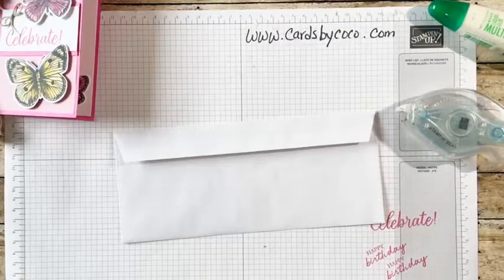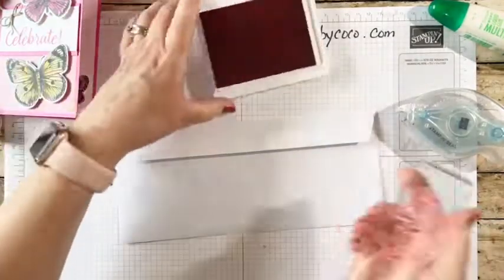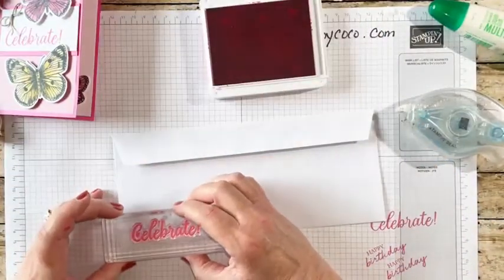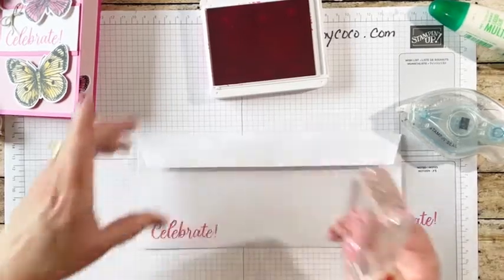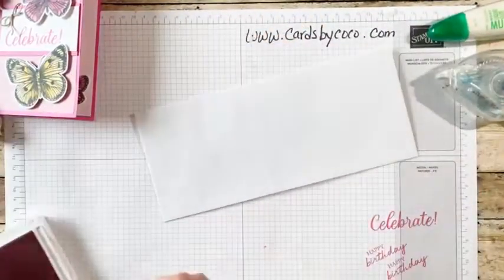So let me grab my envelope here, and I'm going to grab my Celebrate again because I want to put something on the back. This just looks too business-like for me, this envelope. I have to do a little something to it. So let's put our Celebrate down here in this corner.